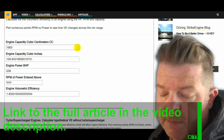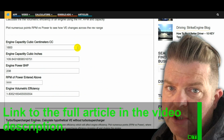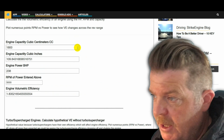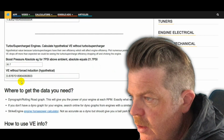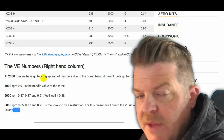The only thing you need before you start is a dyno graph of your engine or a similar engine to yours that's got the power, RPM and the boost pressure that the car is running. When you have those numbers, you can bolt them into the efficiency calculator and that will tell you the VE of your engine at different RPMs. In the previous article I've done all these calculations.